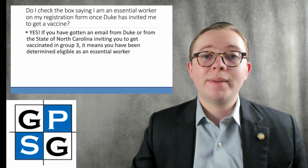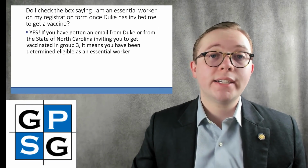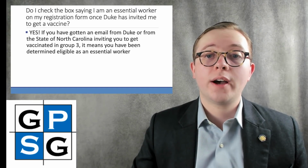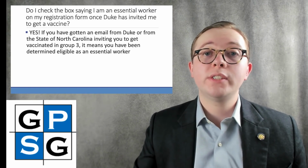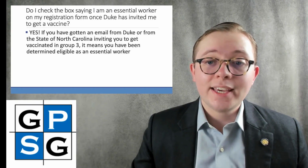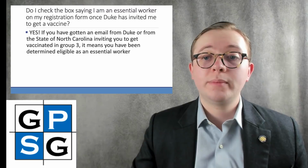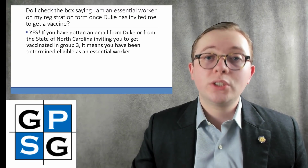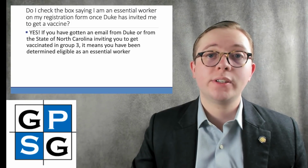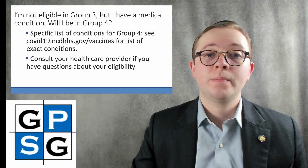Now, related to this, many folks have asked, for those who've been invited to receive a vaccine, should they check the box saying that they're an essential worker on their registration form once they've received an invitation from Duke or from the state? And the answer is yes. If you've gotten that email from Duke or from the state, that means that you have been determined to be eligible as an essential worker, and you should check that box and go ahead and get your vaccine.